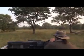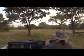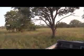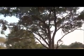So there is a hierarchy amongst the females. Might not be amongst the cubs just yet. They're still a little bit young. But most definitely amongst the females. Within a pride there's a hierarchy. There is a lioness that is the alpha lioness that makes a lot of the decisions.